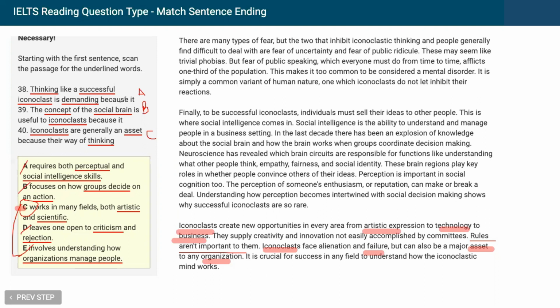All right, so just to review, we had thinking like a successful iconoclast is demanding because it requires both perceptual and social intelligence skills. That was found here in this paragraph. And remember, number 38 was found in the beginning here and also at the end where we were talking about perception. So this was a two-part question just to have it 100% correct. Then B, we had for number 39. So the concept of the social brain is useful to iconoclasts because it focuses on how groups decide an action.